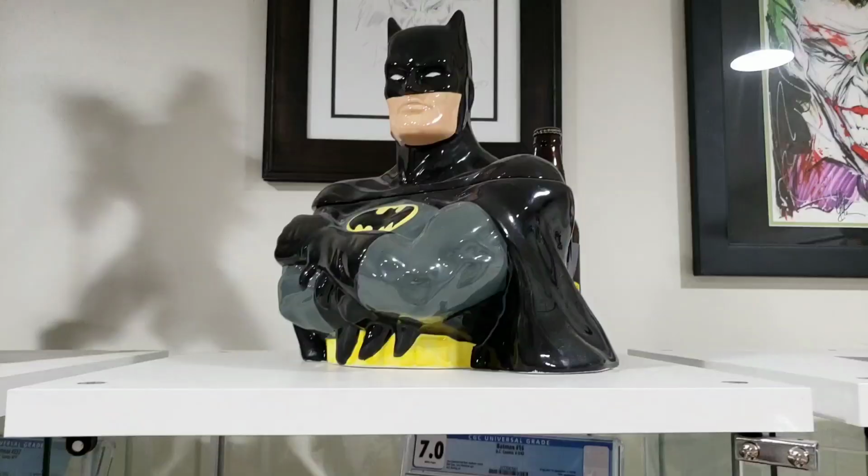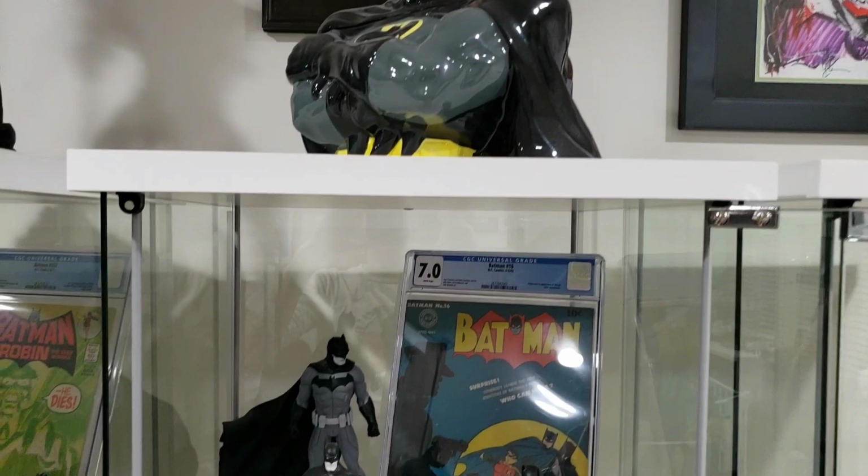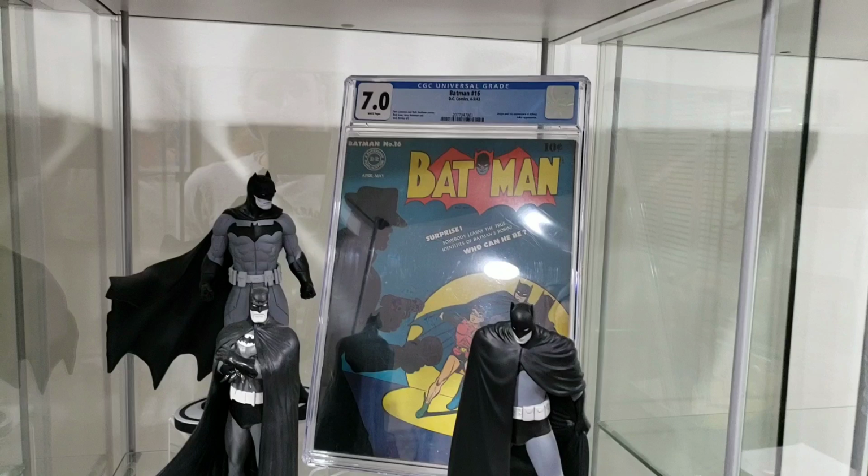All right, coming down now, the center cabinet. This is Batman 16, first appearance of Alfred in a 7.0 white pages. There's only 12 higher in the census. Some more black and whites.